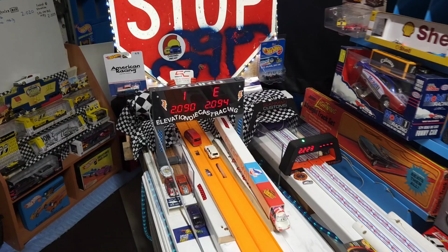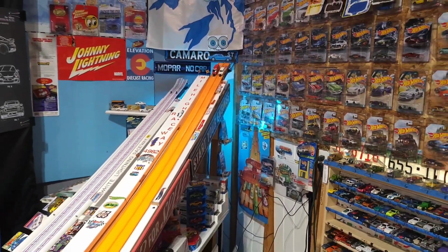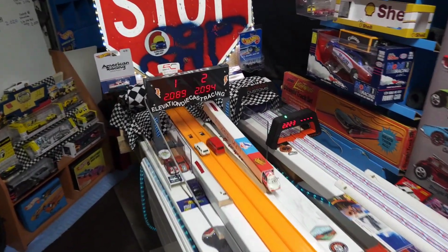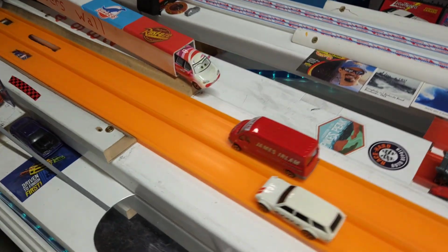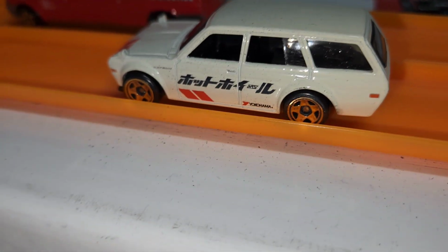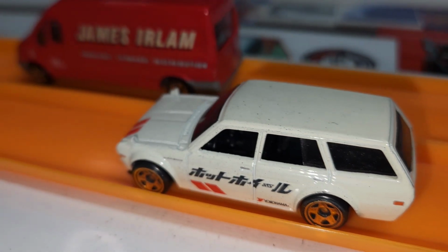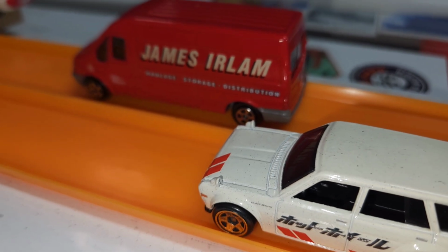Oh yeah, 2090 to 94. Let's switch those lanes. 2090 is the time to beat. 2089, wow, by the wagon. Clutch, clutch, clutch. Again by the hair of his little chin. Moving into the final race. Can you even believe it?